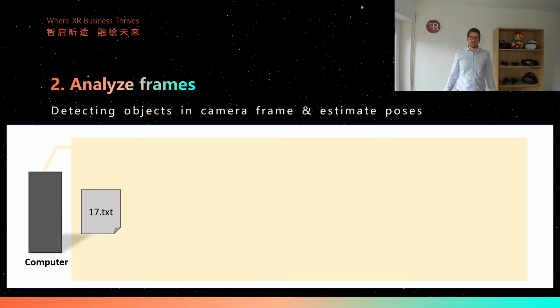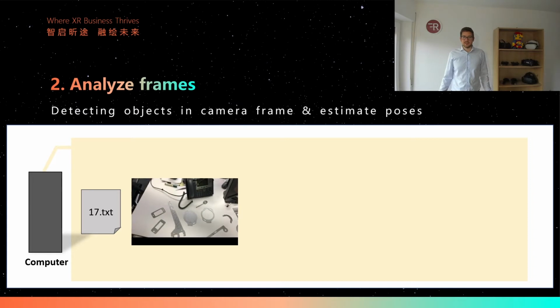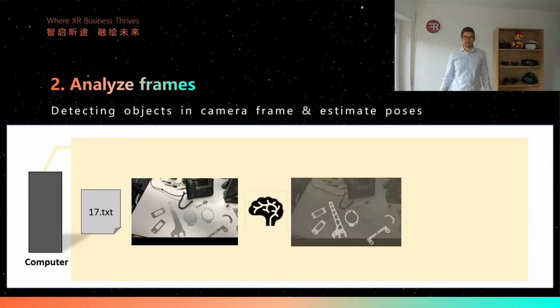Let's get right to the next step. Analyzing the frames. We want to analyze the frames in order to detect the objects which are seen within the frame and to estimate their pose relative to the camera. So the computer now receives the 17.txt and gets the accompanying frame, of course. This is then analyzed by our neural network, and every object is then superimposed.